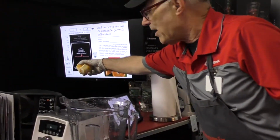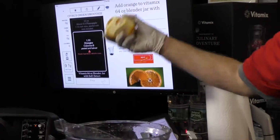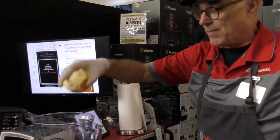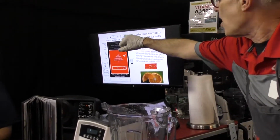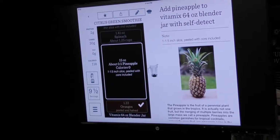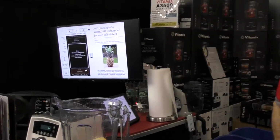Now, you can see here's the orange box that I'm going to fill up. Now, one orange usually fills it up, so I'm going to put it in. And sure enough, 118 calories, 30 grams of carbs, and 2 grams of protein. And that's based on the weight of the orange.